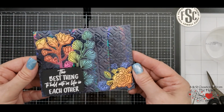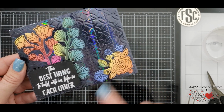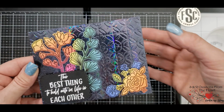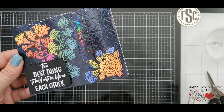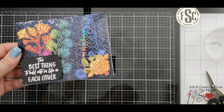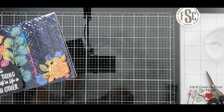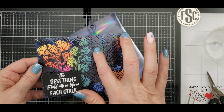All right, so this is the next one. We're going to have some ink blended flower elements, floral elements. We're going to have the sentiment, and that is heat embossed with white embossing powder. We have the base, and that is embossed with a Spellbinders folder, and that's the number on it if you wanted to look it up. And then the paper pack I showed you guys earlier, which is the metallic foil from Recollections, and it's in the very back. So this is the paper that I'm using for the base for this. All right, so let's get started on this one.